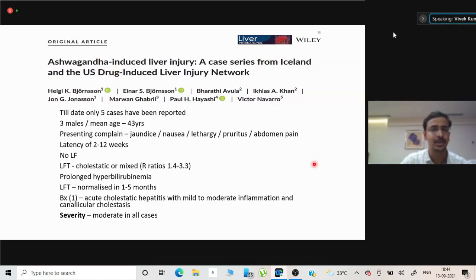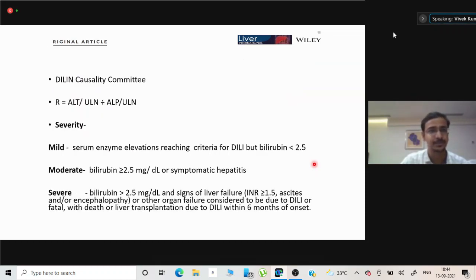LFTs mainly showed a cholestatic or a mixed type of injury. There was a prolonged hyperbilirubinemia, and LFTs took 1 to 5 months to normalize. Out of these 5 patients, only 1 underwent liver biopsy, which showed acute cholestatic hepatitis with mild to moderate inflammation and canalicular cholestasis. Severity was moderate in all these cases. So this fitted better with our patient's presentation.